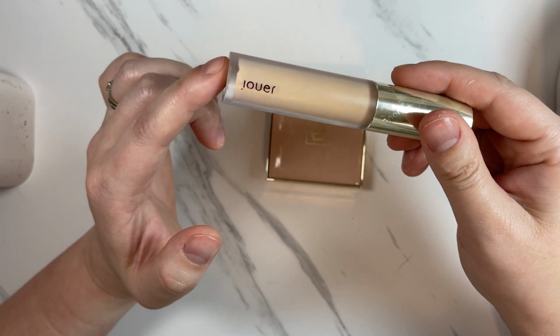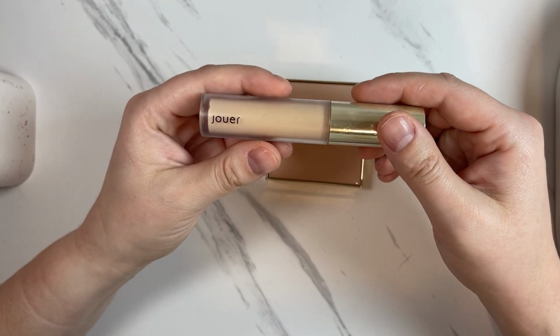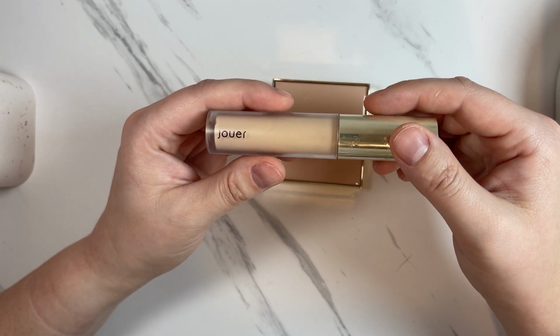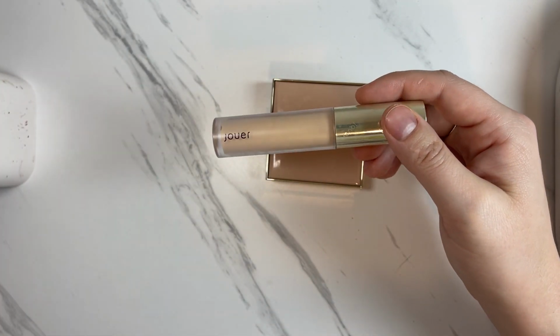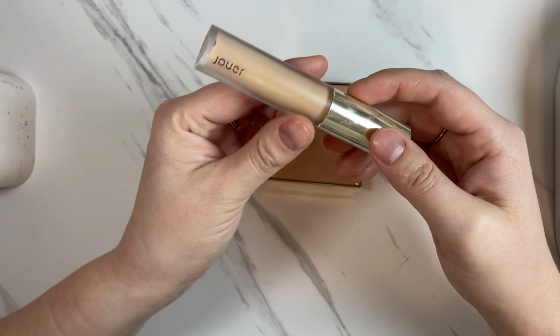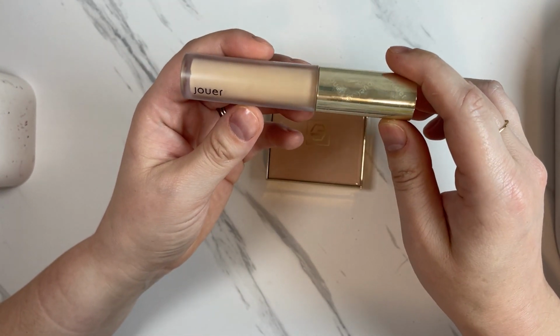So I did receive this in PR, and when I got to choose my shades, this was the only one that seemed like it could be in the realm of being good for me, because the one below it was practically white. And although I'm very fair, I'm not that fair. I'm not translucent. So the white would have been way too light for me. But this one just seemed a little bit too yellow.